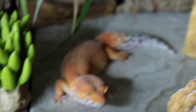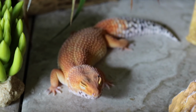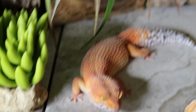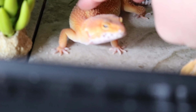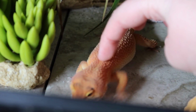Let me just lift up her little hut so you can see her. Like I said, she's getting ready to shed, so she's not as beautiful right now as she usually is, even though she's still a very cute gecko. She is extremely sweet, and she actually loves coming out of her cage and getting attention. She's still pretty sleepy right now, and she's probably not happy since I do have the light on her. So that is Piper the leopard gecko.